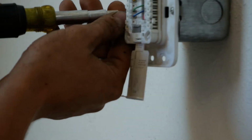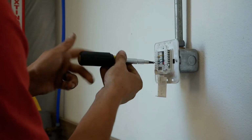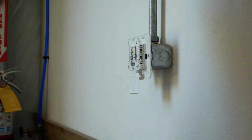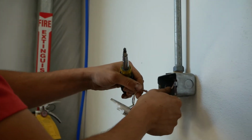Might have broke it a little, it's fine. If I'm really lucky, the electrician was super lazy and left me a big roll of wire in there, but I'm doing electrical myself, I highly doubt it. Yay, not a lot of wire.